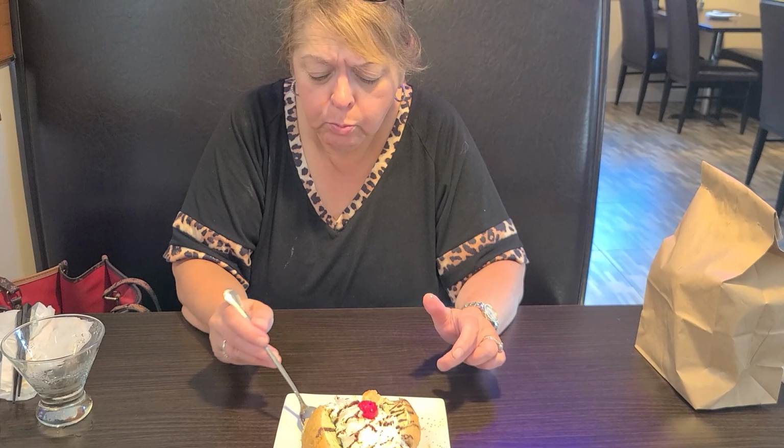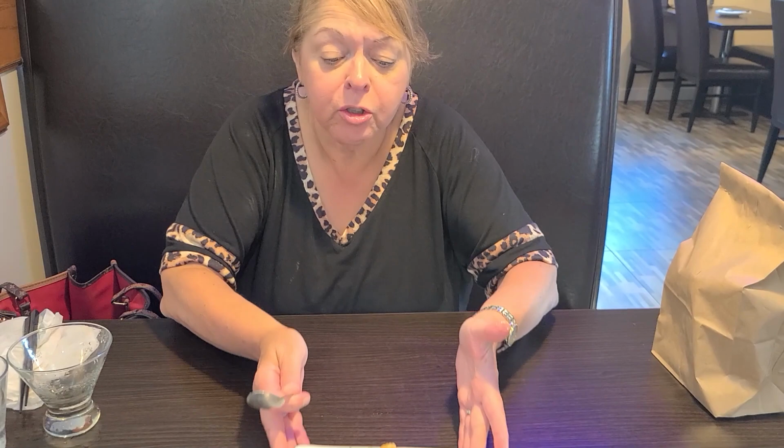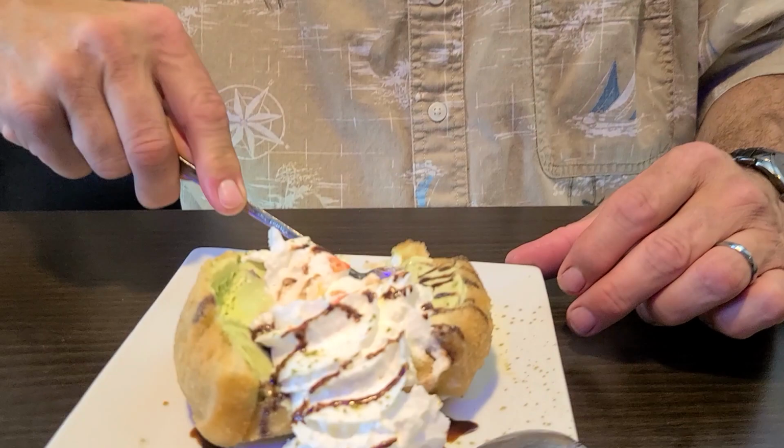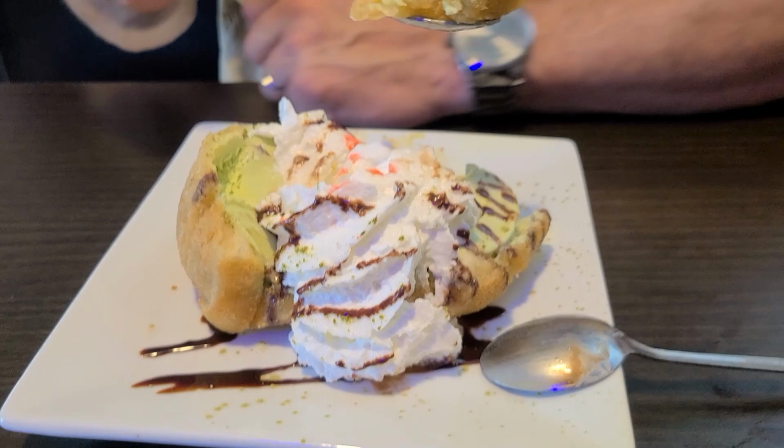That's all I can afford. So I guess the rest is me. I'll let you know. Dwayne's turn for the green tea fried ice cream. I'm just going to try a little bit with my maraschino. It's really good. It's not that sweet. It's a good maraschino. But I'm saying the green tea ice cream is not that sweet. And the outside coating doesn't have any powdered sugar like most do. I like it.